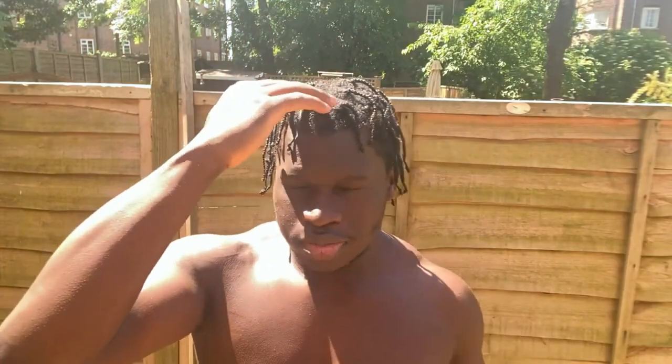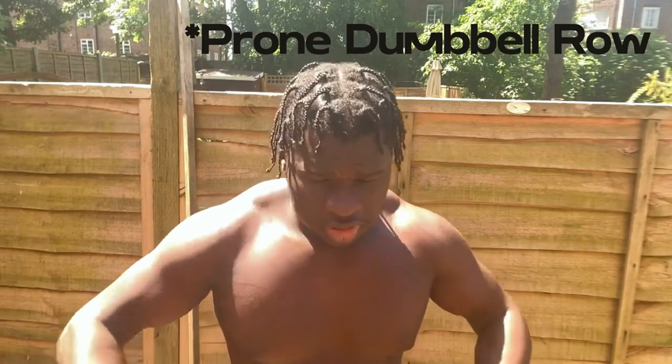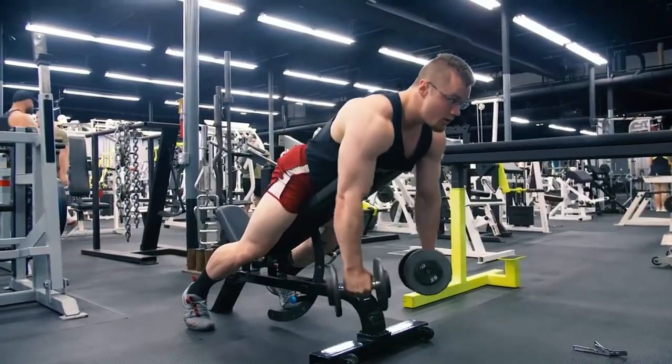Another fantastic workout. I'm kind of fuzzy on my workout names, but I'm pretty sure you have dumbbell row, which is basically just, see if you can actually see it. You're bent over and you're picking up like this. This works the uppermost part of the back, right? It feels kind of tingly when you do it. That's the funny thing, right? But essentially what you're doing is just this.